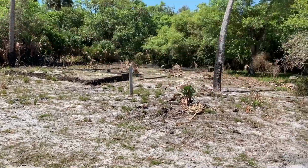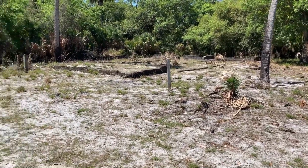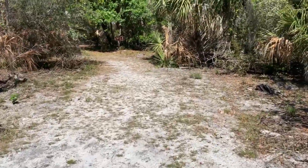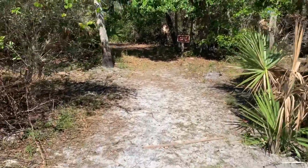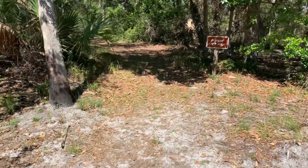Okay, now we're back in very close to the primitive camp area known as the Mullet. There's also an old foundation back here, which they tell you about on the kiosk or on the website for the park. And that these houses, there were a few of them back here, and most of them are from the early 1900s or the late 1800s.